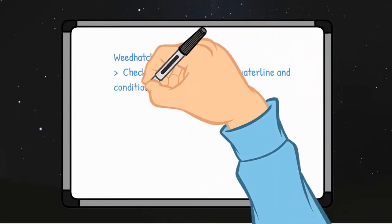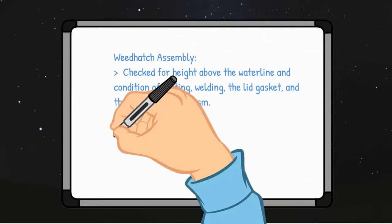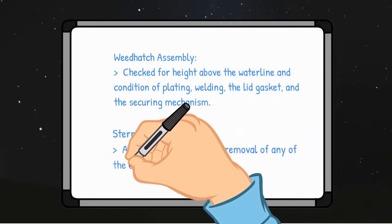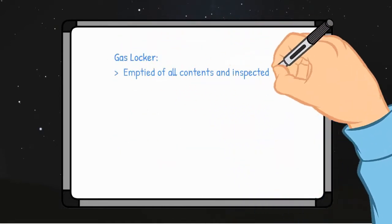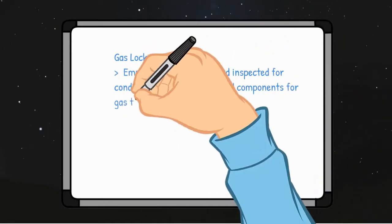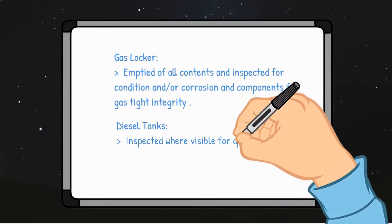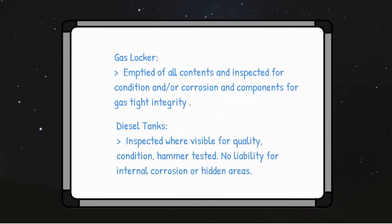The weed hatch assembly is checked for height above waterline, condition of plating, welding and securing mechanism, most important as that can sink you. And the stern gear and propeller is inspected without removal of any of the components. Gas locker is emptied of all contents and hammer tested and inspected for its gas tight integrity. Diesel tanks inspected where visible. No liability taken for internal corrosion or hidden areas.